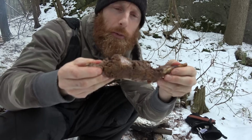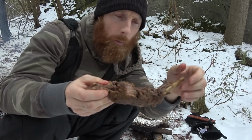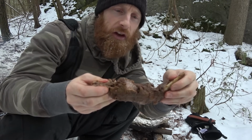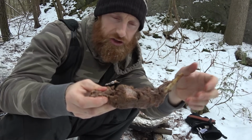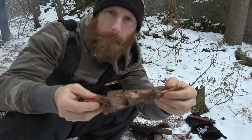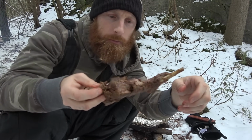Very good. There's a couple pieces of hair on there. Meat's very moist. I would highly recommend preparing it like that. If you can eat a carnivore, make sure that you cook it well. So yeah, I'd recommend eating dog. Nothing wrong with fox meat, guys.